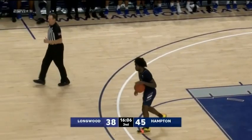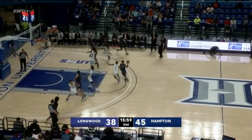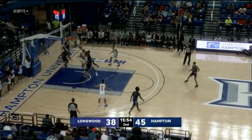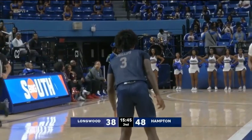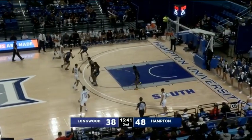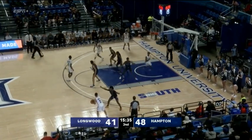Phillips will bring the ball up here for the Lancers. Blygen with the ball, has the lane. He takes it. No good. Cintron with the rebound. Phillips for three. Count it! Him by himself, he's 50% from the three-point line. He's over 50%. He's, what, like 4-for-6 now? Yeah, 4-for-6, and he is shooting the lights out.